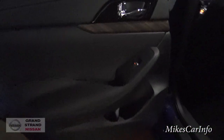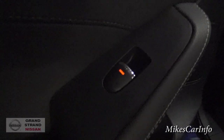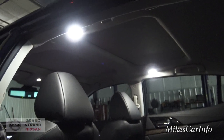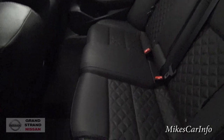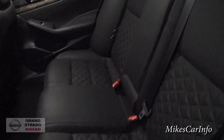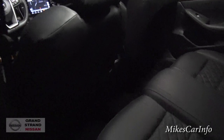All right, here's the inside of the back door. The only light on it is this little backlit button here for your power window. The rest of it is just illuminated from the interior lights, which it does have two interior lights on either side of the sunroof there, which light the back seats really well. And the back seats are amazing looking. So the seats are well lit. The floorboard has a little bit of light in there, but it's not too bad, a little dark there.